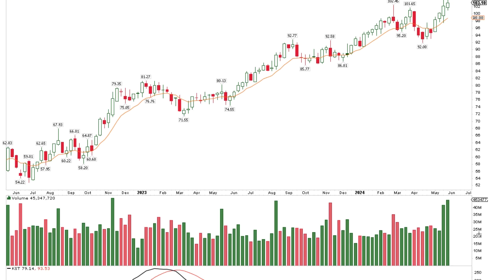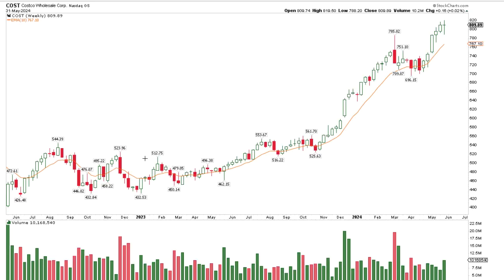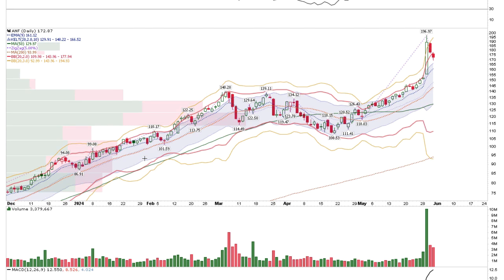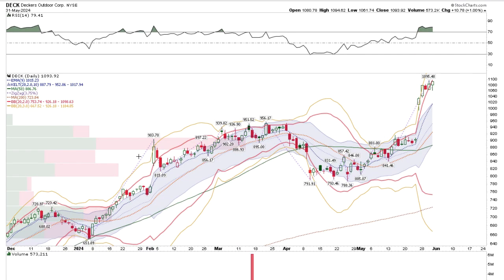Volume well above average for the last couple of weeks, with Costco at highs as well, with Abercrombie coming out with numbers that were the best they've seen ever in the company history. Big bullish move on Wednesday. 10 million shares trading hands, with the same in stocks like Deckers Outdoors.